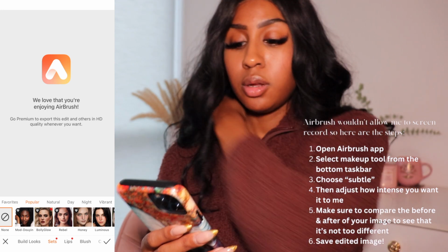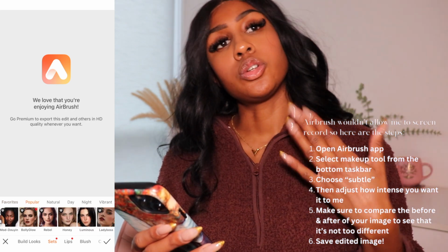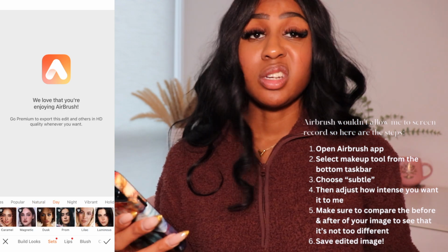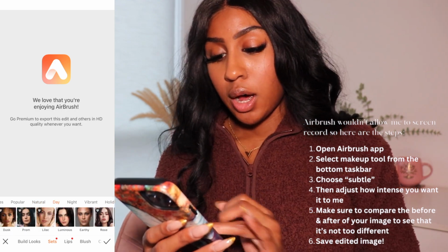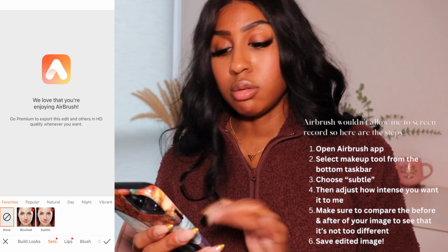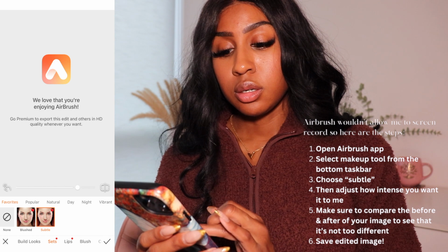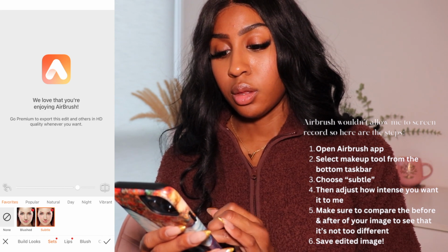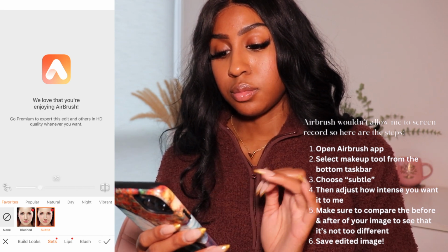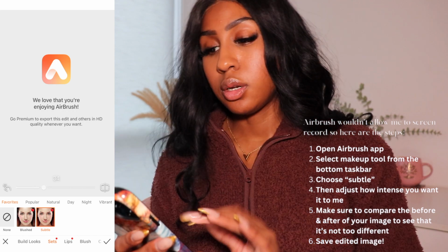Modify my makeup. I usually love doing this, especially when my makeup is more toned down, which it usually is, to be honest. So I don't pay for premium Airbrush or whatever, so I just have favorites that I use. But you can kind of go through the different ones here. Favorites. I like subtle because, again, I do not like to look like a different person.